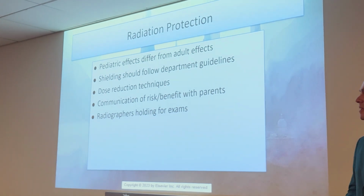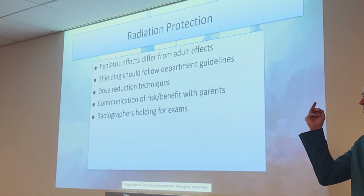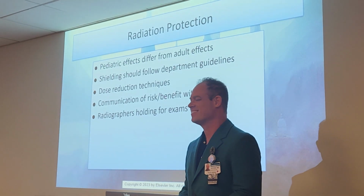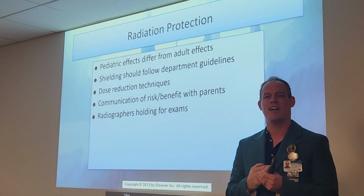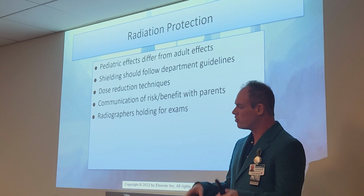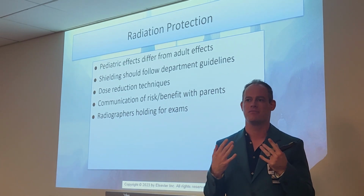Thus, if you work at a pediatric facility, you're going to have a dosimeter ring. The dosimeter ring is to monitor your hand dose because you're going to be out there holding that child a lot during fluoros and x-rays, and they want to make sure you're not getting erythema on the hands.